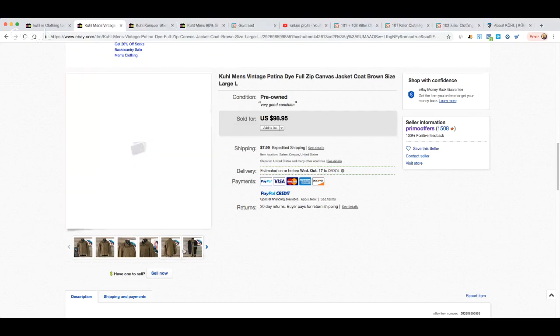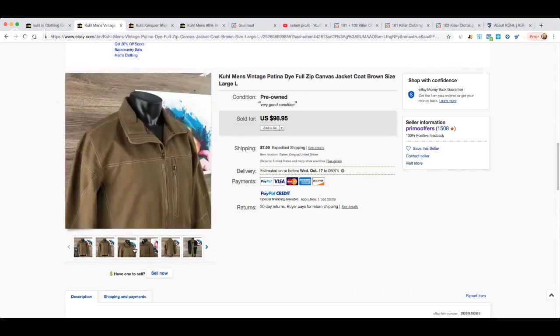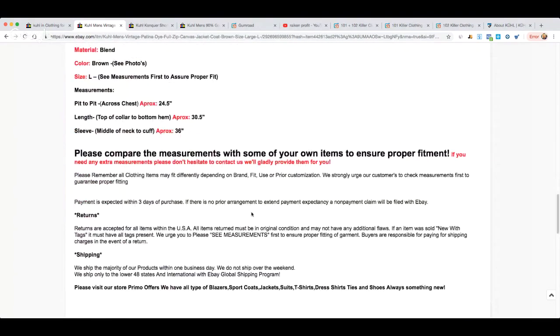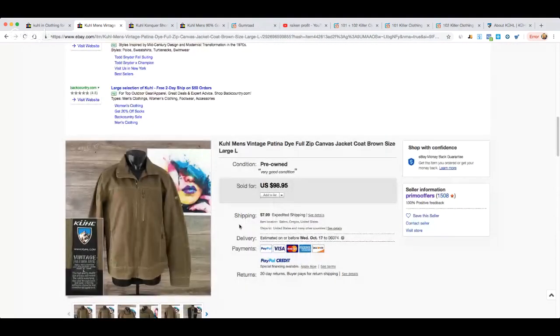Take a look at this seller. This seller is absolutely crushing it. I love the photographs. I'm pretty sure they're taking pictures on maybe a DSLR camera. Probably not using their phone to take pictures, but this is a great looking listing. Beautiful. They've got all the measurements. This seller is crushing it right here. Big shout out to Primo Offers. Keep up the good work.